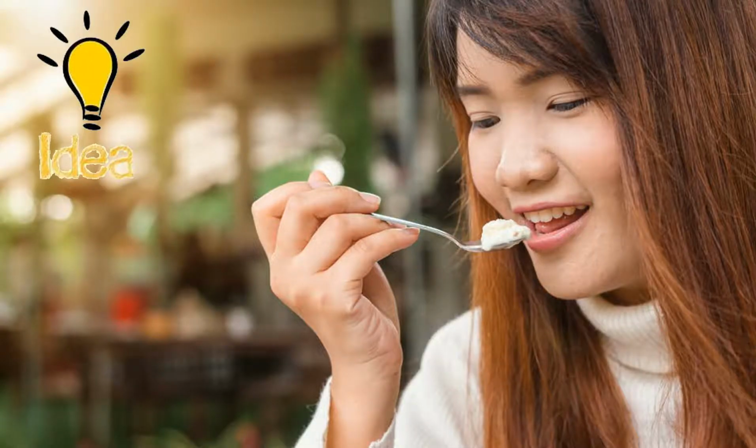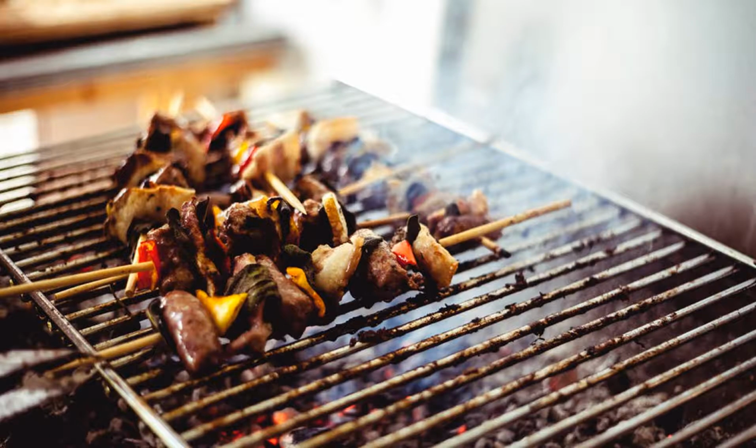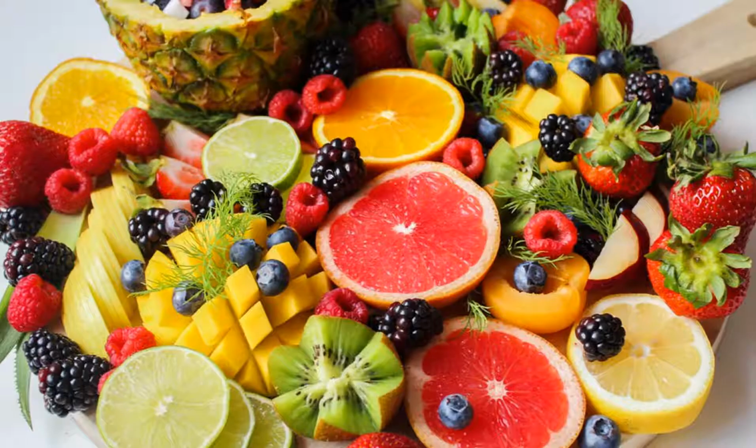Try putting fresh grapefruit segments in a salad with avocado. Add salmon or chicken if you like, or combine them with roasted beets for a side dish. Broil individual grapefruit sections to bring out the fruit's sweetness.